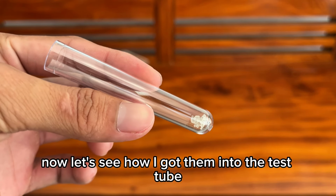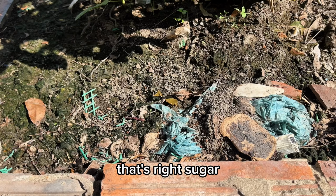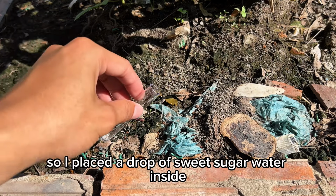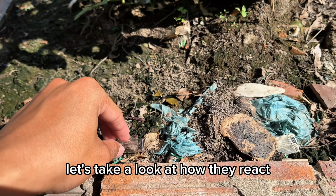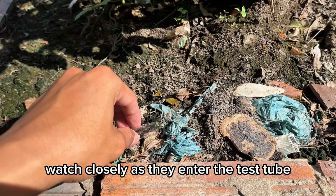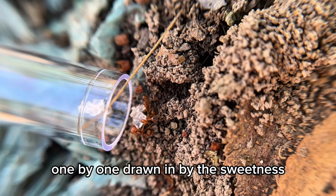Now let's see how I got them into the test tube. You know what ants love, right? That's right, sugar. So I placed a drop of sweet sugar water inside and waited patiently. Let's take a look at how they react. Watch closely as they enter the test tube, one by one, drawn in by the sweetness.